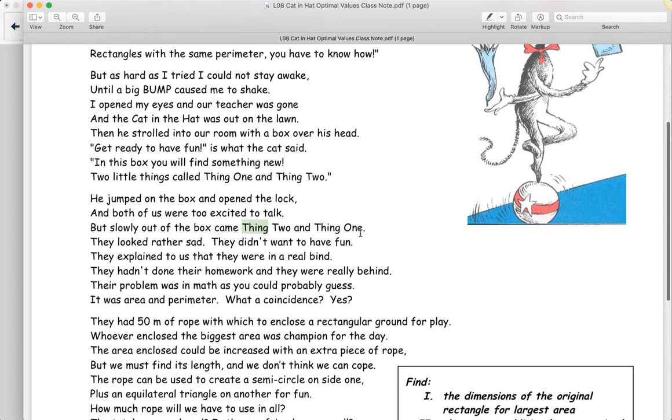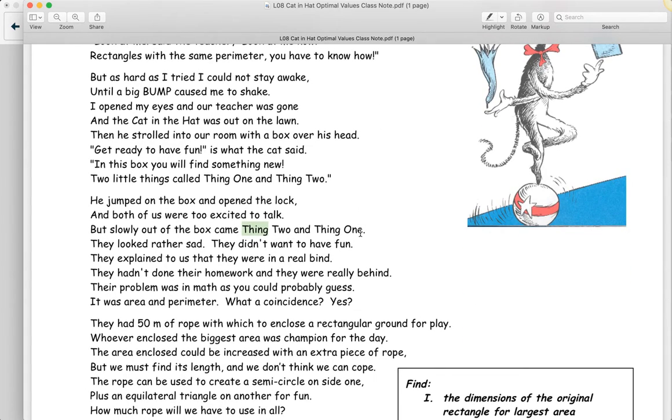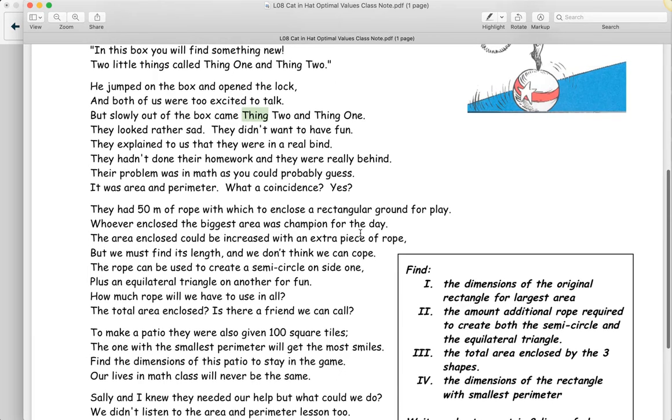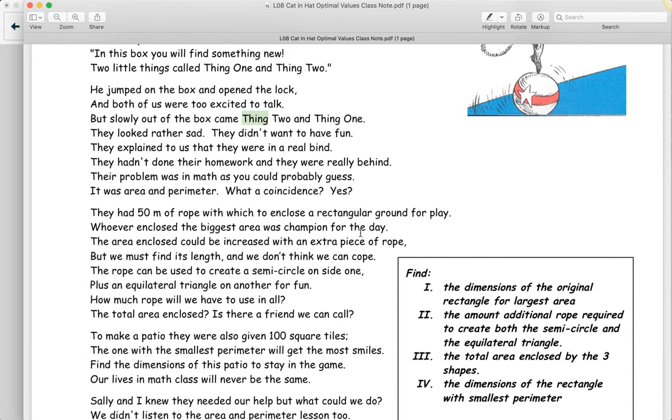But as hard as I tried, I could not stay awake until a big bump caused me to shake. I opened my eyes and our teacher was gone, and the cat in the hat was out on the lawn. Then he strolled into our room with a box over his head. Get ready to have fun, is what the cat said. In this box you will find something new, 2 little things called thing 1 and thing 2. He jumped on the box and opened the lock, and both of us were too excited to talk. But slowly out of the box came thing 2 and thing 1. They looked rather sad. They didn't want to have fun.